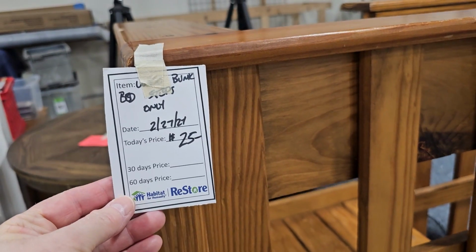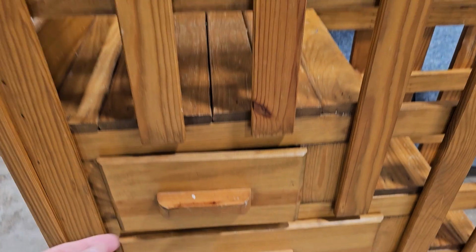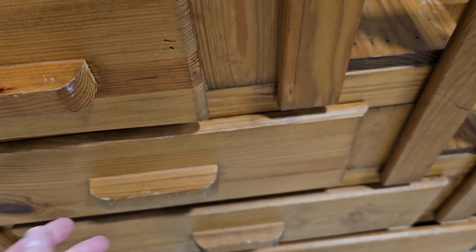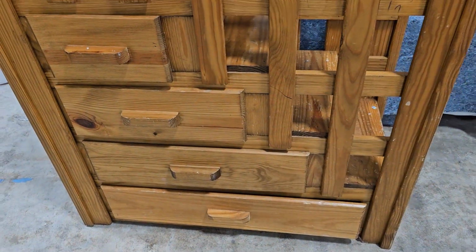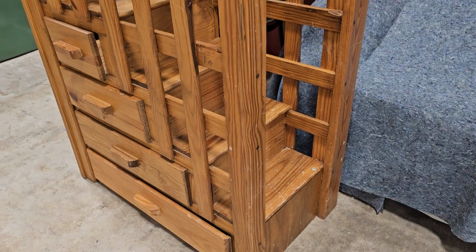And I wanted to showcase these. So it's a set of bunk bed steps for $25. It's got great storage under it. I think that'd be great in a kid's room, but if you had a tiny home, you know, you had a little upstairs, it would be a great idea to build your steps like this.